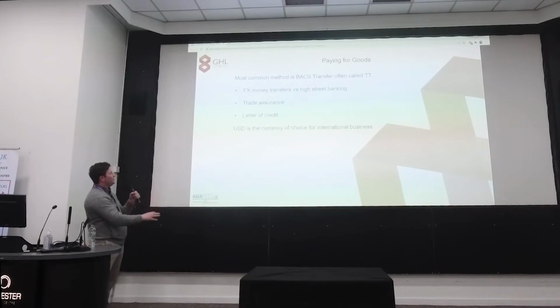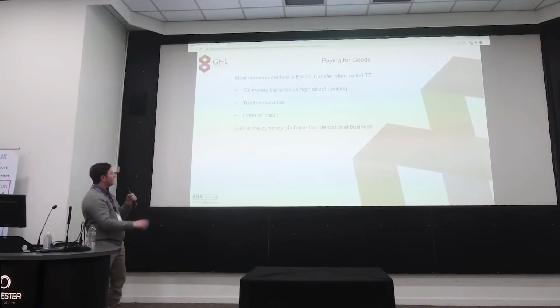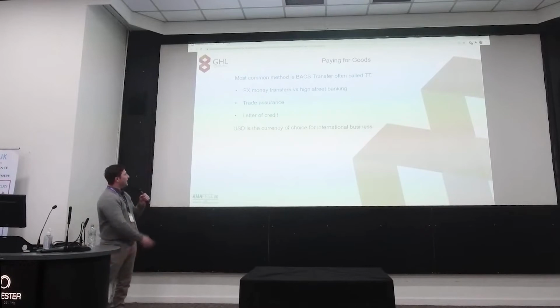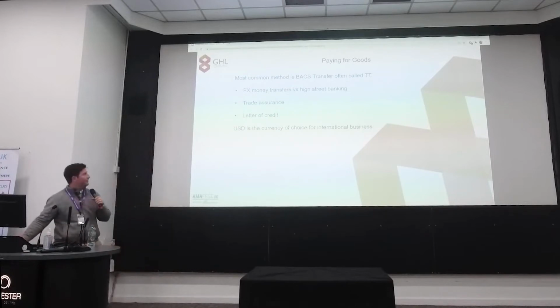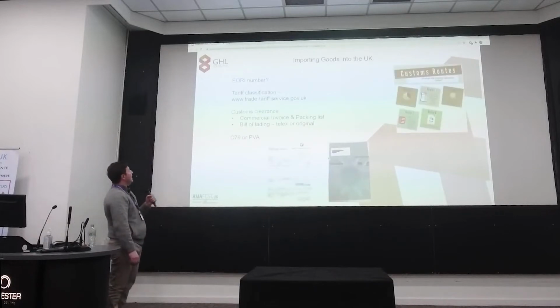And then a very old-fashioned, but still sometimes used, method is a letter of credit, which essentially means that you don't pay for it, but your bank supplies a letter of credit to the supplier. That letter confirms that you have the funds, and those funds are essentially frozen until you release them. It's not something that's seen that much at the moment, but it still can be useful. US dollars is the main currency for it.